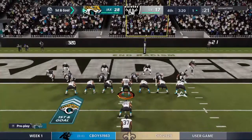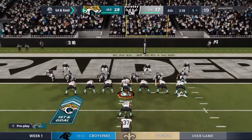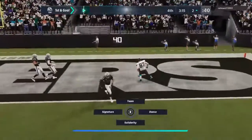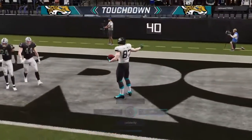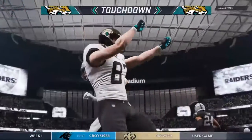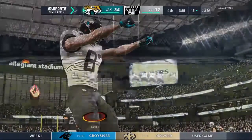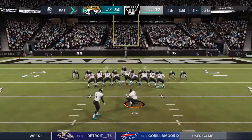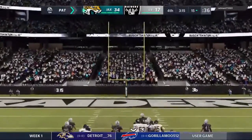A good chance now to put this game on ice. This is 1st and goal. It'll be Minshew again. And he will get this into the end zone for a Jaguar touchdown. From a yard out. And the Jaguars had 6 to their lead. Turning into a really good performance on the road.